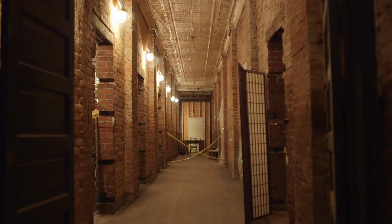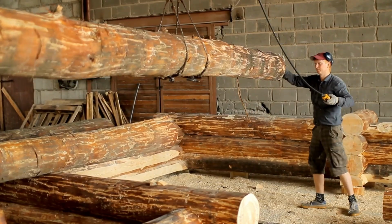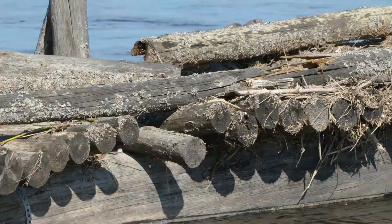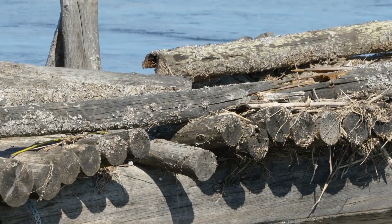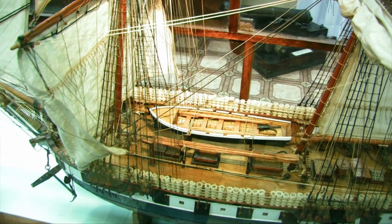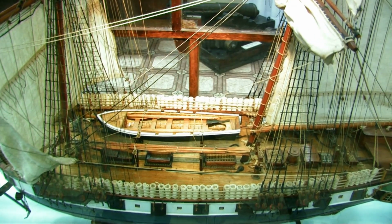We're now standing in what appears to be an ordinary basement in the financial district, but look closer at these unusual support beams. This isn't standard construction timber. It's actually part of a ship's hull, specifically from the Arkansas, a vessel abandoned during the gold rush.